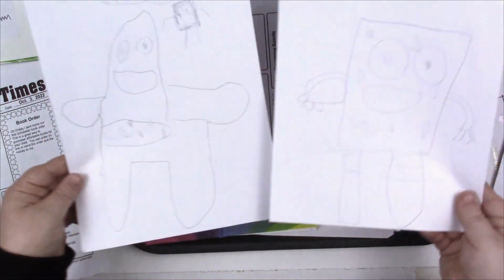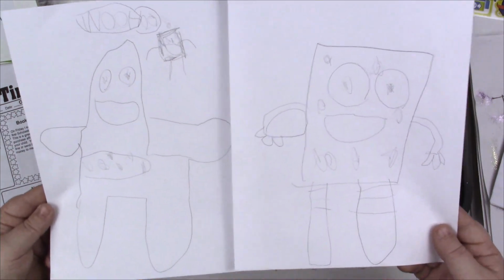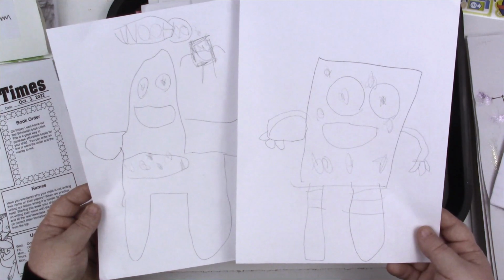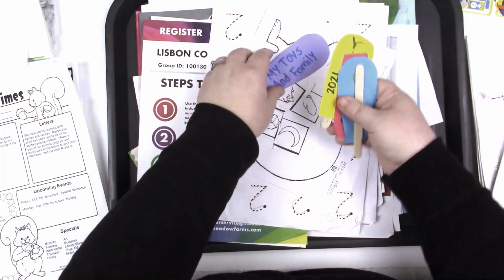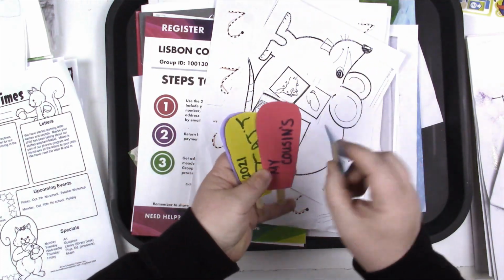Oh, and these he drew without anything to reference. It's SpongeBob and Patrick. And I was just in awe over these drawings. Like, I couldn't believe how good they were. So I had to keep those. He's got his Thankful Turkey. These are from 2021. So I've been meaning to add these.